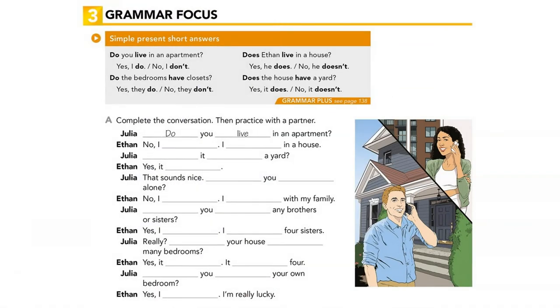Grammar focus. Simple present short answers. Do you live in an apartment? Yes, I do. No, I don't. Do the bedrooms have closets? Yes, they do. No, they don't. Does Ethan live in a house? Yes, he does. No, he doesn't. Does the house have a yard? Yes, it does. No, it doesn't.